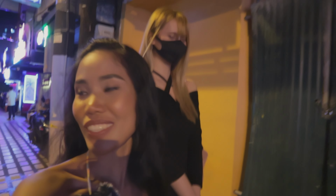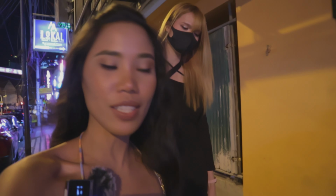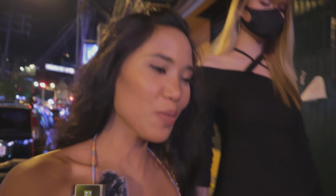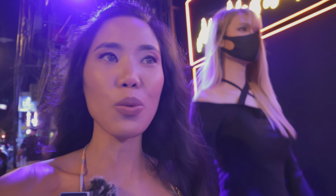Look how tall she is. Okay, right now we are walking here in Burgos Street here in Makati. Because we decided we want to eat first before drinking or partying, because we didn't eat yet and it's already 12 a.m.